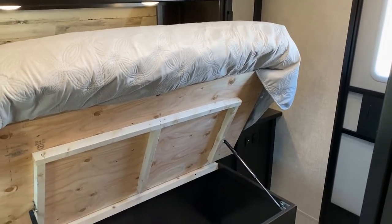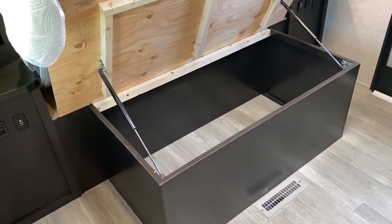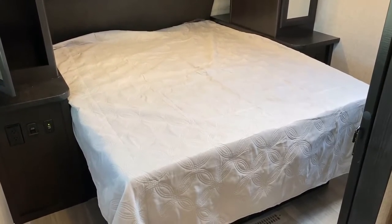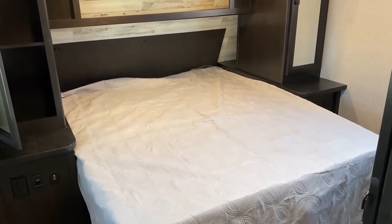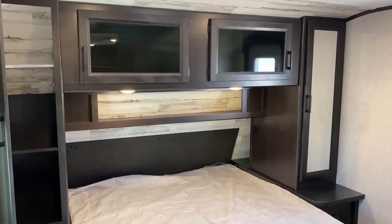And of course, full easy lift storage below the bed here. Notice how it's nicely partitioned off. It has good support in the middle of the bed too. That's something that some campers sometimes will suffer from. They have this awesome wide open underbed storage space. But if you're bigger like me and you lay on it, the bed starts to sink in the middle. You won't have that problem here.